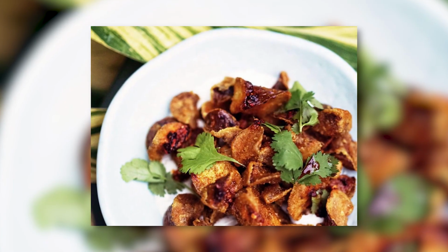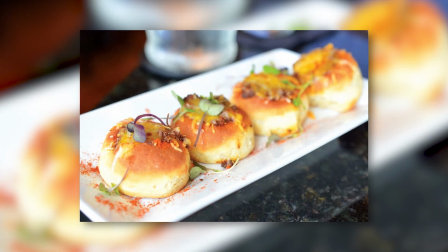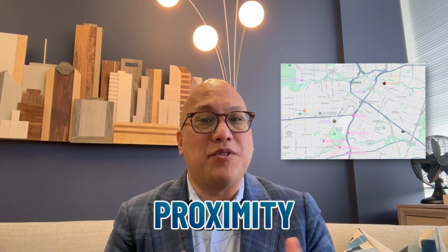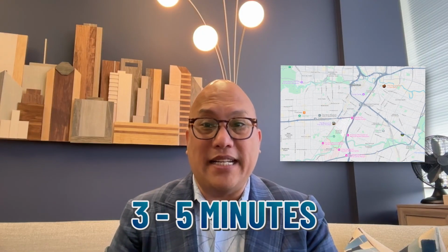The dining scene is super diverse. There's a lot of walkability, from casual eateries and cafes to upscale dining and catering, all to different tastes within a 1 to 2 mile area. Proximity is close to downtown, which is about 3 to 5 minutes. Texas Medical Center, 3 to 5 minutes. Galleria, 15 minutes, and even down to both airports. Hobby Airport to the southeast is roughly 20 minutes, and to the north, George Bush International is about 30 to 45 minutes. So super easy.